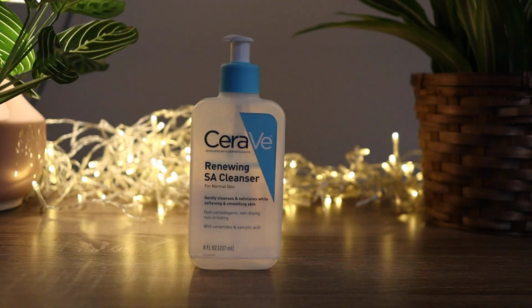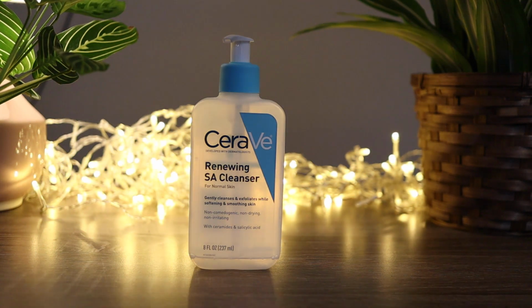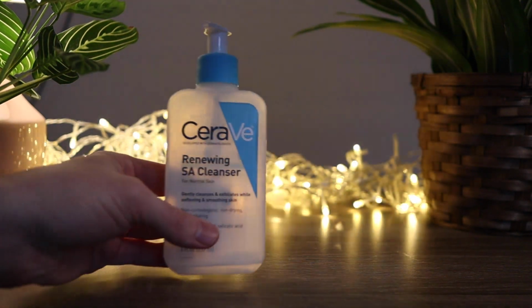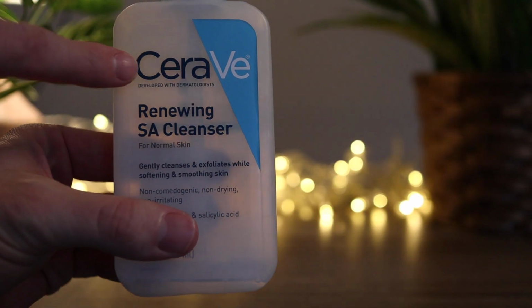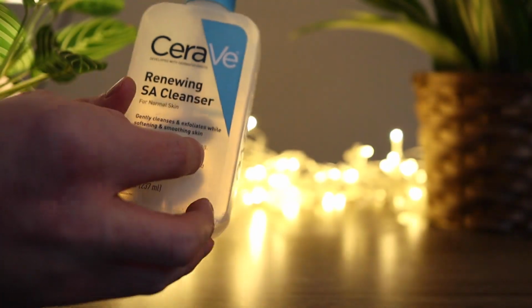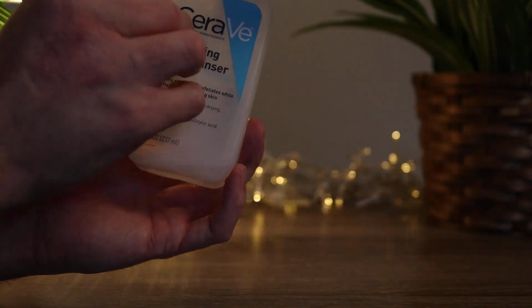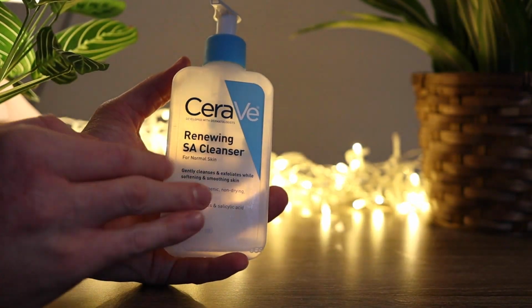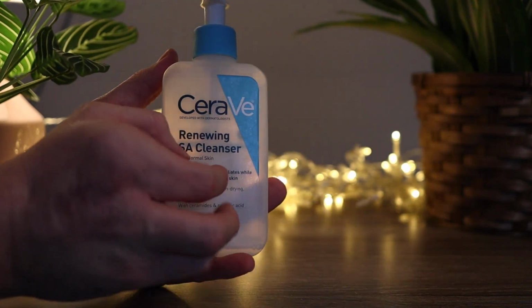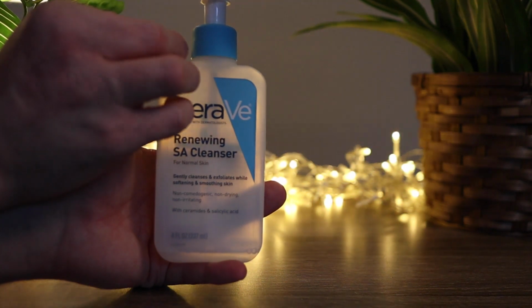This next cleanser is obviously an empty bottle because I love it and I used it and I really need to get some more. However, this is the CeraVe Renewing SA Cleanser. Now, I do want to point out the SA stands for salicylic acid. If you do not know what salicylic acid is, we'll go into just a little bit of detail. It is a BHA, and that's actually what was in a lot of cleansers when you were younger. That was for acne control. And it will not only treat oil control, but it will also treat your acne if you have stubborn spots.